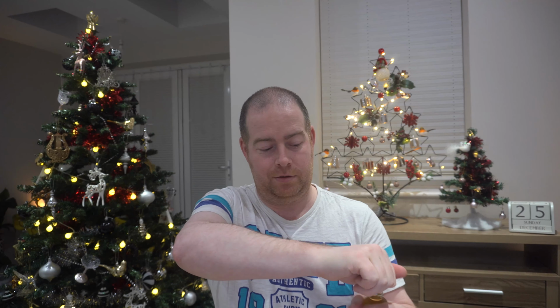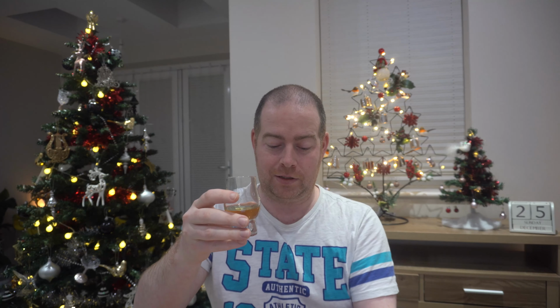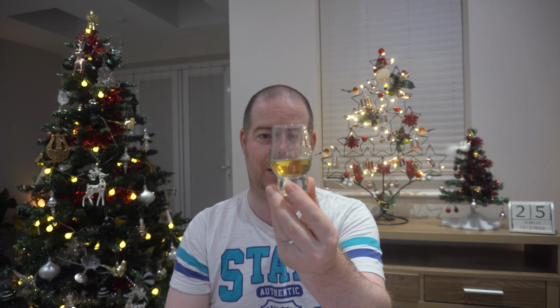Right, I'm gonna get this one open and out into my lovely glass that I've got here. It is an open one, but we're not looking at open. Let's get this poured out. A little sample size, maybe a little bit more than that. Be greedy. This is actually the cheapest priced one that I've got. So the price for this is, I think you can get it probably for the 18 to 24 pound band in the UK in supermarkets.